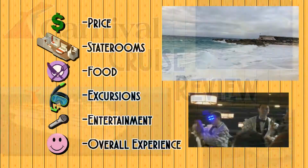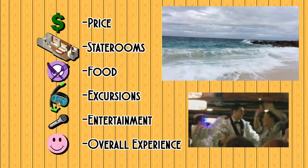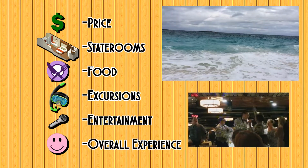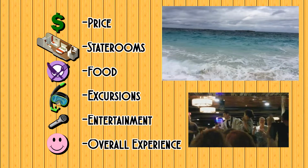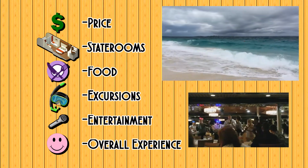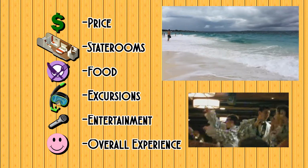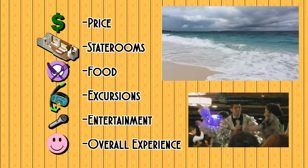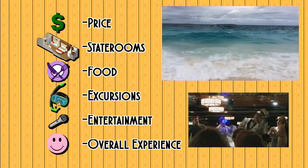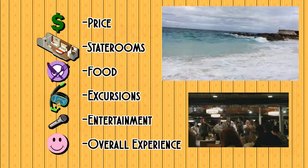So today we are going to be talking about the next bullet point, which is going to be the staterooms on a cruise ship, basically Carnival's staterooms and what they're like. So this is going to be a continuation of the last video. So if you only want to know about the staterooms, then you're watching the right one, because this is what we're going to be talking about next. And then of course we'll go on and do the food, excursions, entertainment, and finally end off on the last video with my overall experience. So let's go ahead and let's get into this, and let's talk about the staterooms.